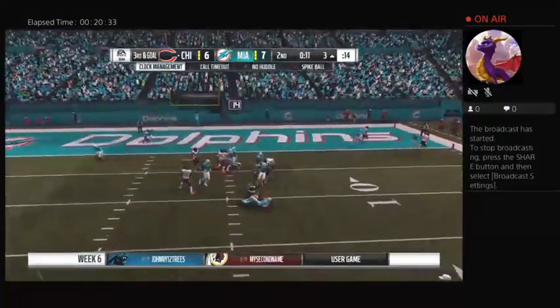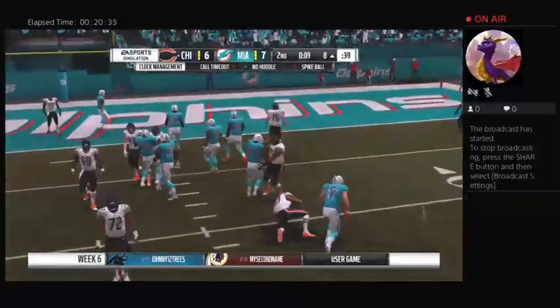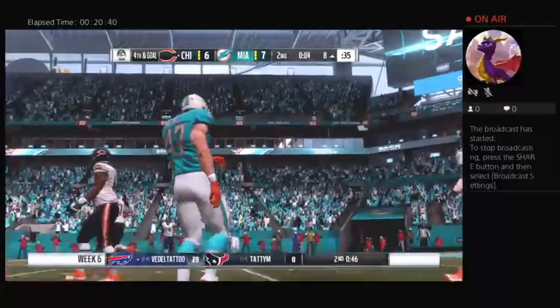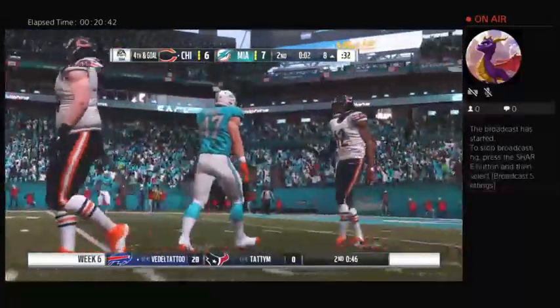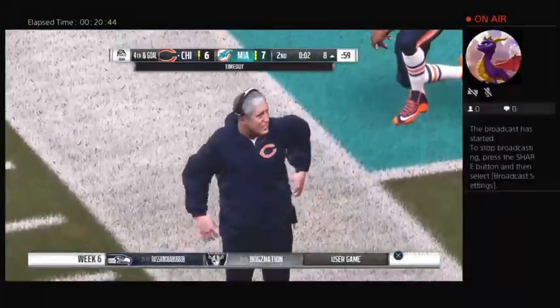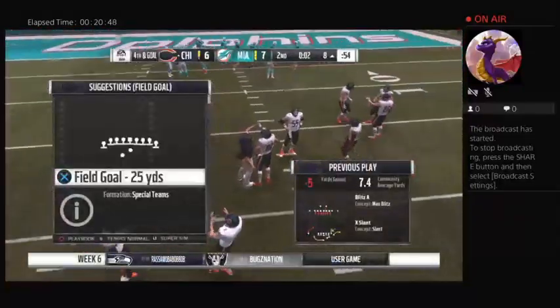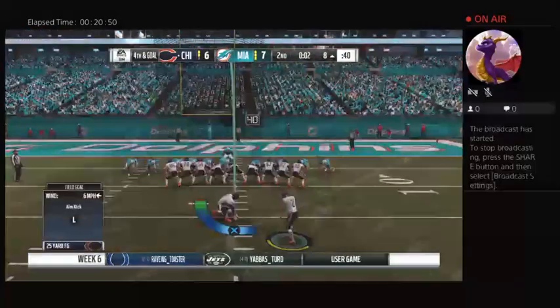Throwing, Bradford. And they're going to get to him, a sack. Sacked back at the 9-yard line. Kiko Alonso, he's the one that gets him down. It'll be a loss of 5, and it'll bring up 4th down. And we're going to get a timeout with 2 seconds remaining in the second quarter.